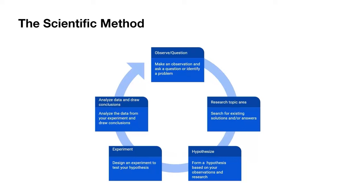So if I did this for this customer, then this would happen as a result. So I form a hypothesis. I'm saying it in customer terms, but obviously the scientific method is used for scientific problems. But we're going to apply it broadly. And so they form a hypothesis based off of their observations and their research, and then they design an experiment to test their hypothesis, and then after they run that experiment, they analyze the data and they draw conclusions. It's very simple.